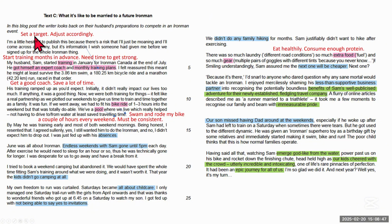So set a target and adjust accordingly. That's my development. Bike ride and pool ride. Swam and rode my bike a couple of hours every weekend. Must be consistent. That's my development. Extra food, I've changed to eat healthily, and development is to consume enough protein.